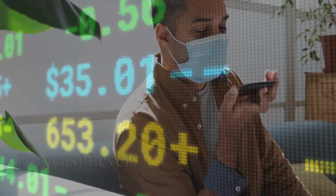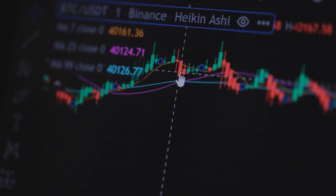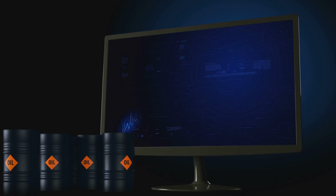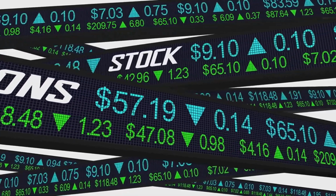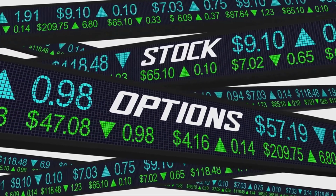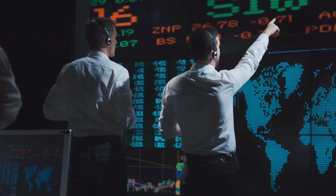Here's your forecast snapshot. Open at 550.75, high at 554.20, low at 548.50, and close at 553.00. Tight, directional ranges, setting the stage for either a clean breakout or a sharp rejection.